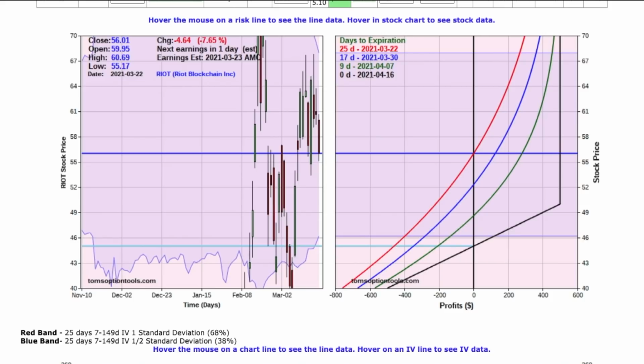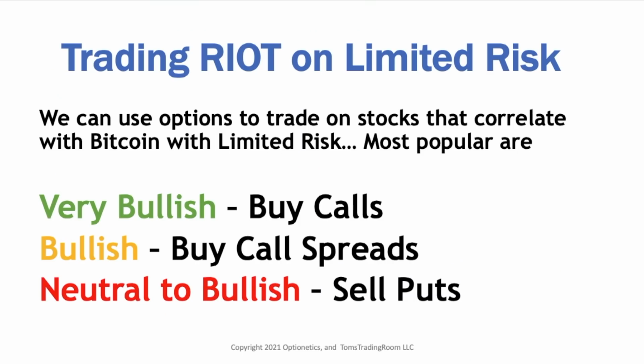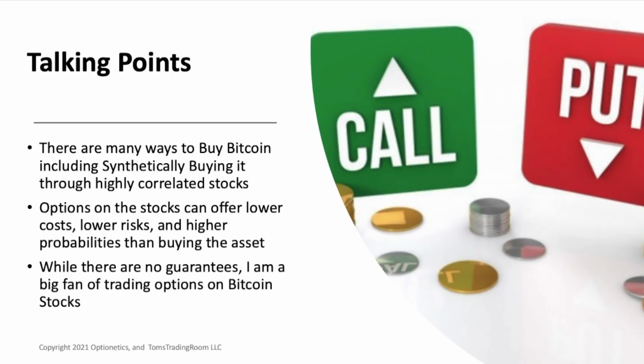So, three opportunities there. Again, looking at very bullish, buying calls. If you're just simply bullish and you want to achieve something close, if not the same returns, call spreads might be a great opportunity. And if you're just looking for probability, then selling puts might be the best choice for you. So as I summarize this video, I think about the fact that there are many ways to buy Bitcoin other than simply going out there and buying the token itself. You could buy stocks on Bitcoin that replicate the price of Bitcoin and highly correlate to that price. And you could also take certain option strategies that are bullish, just like we talked about in this video.